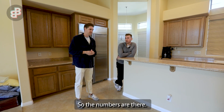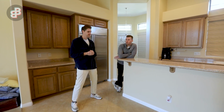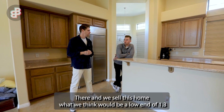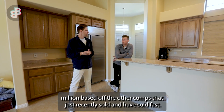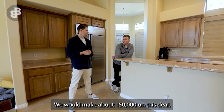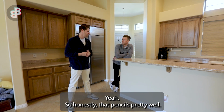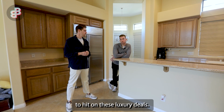So the numbers are there. If we bought this home at $950,000, we put $120,000 into it, somewhere around there, and we sell this home at what we think would be a low end of 1.3 million based off the other comps that just recently sold, and they sold fast, we would make about $150,000 on this deal. Honestly, that pencils pretty well. It's just over 10%. It's 10 to 12%, which is kind of what we like to hit on these luxury deals.